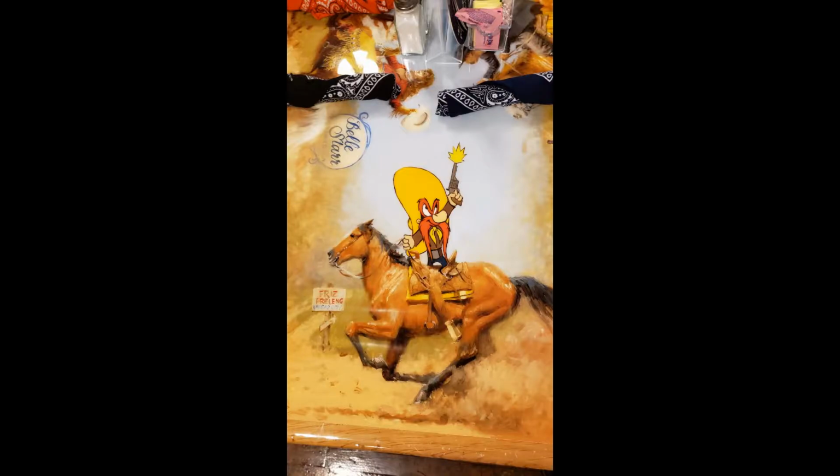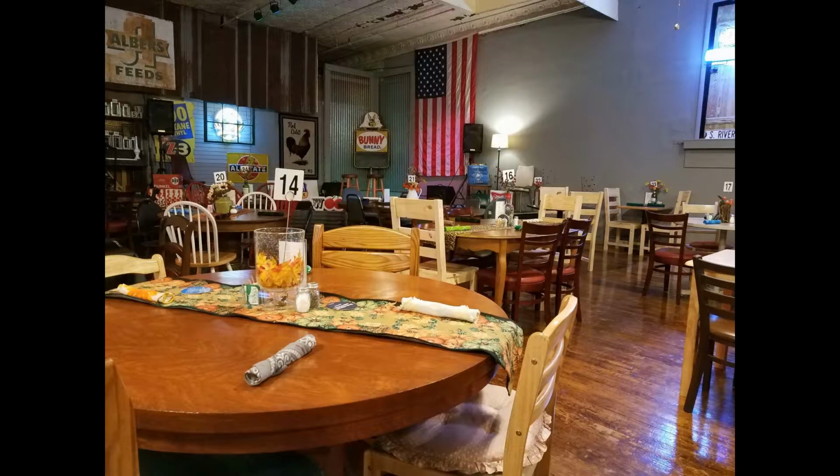We had lunch at the Woodshed downtown, and this is actually a restaurant in the back of an art gallery, and a pretty awesome place.